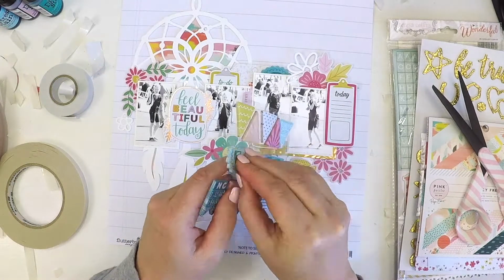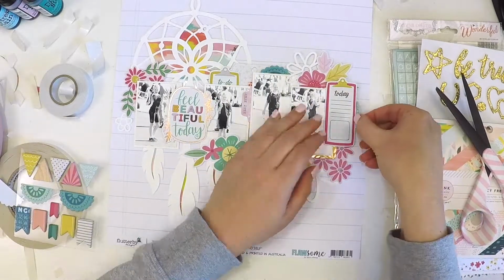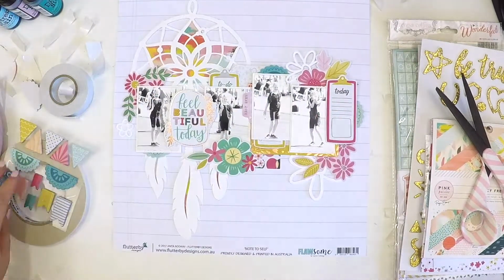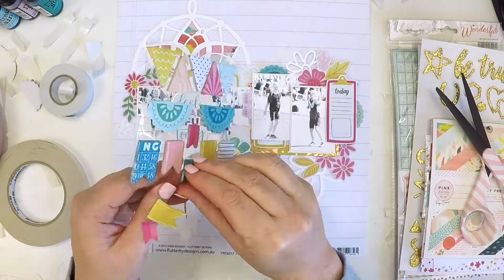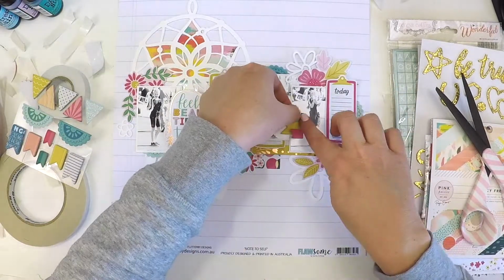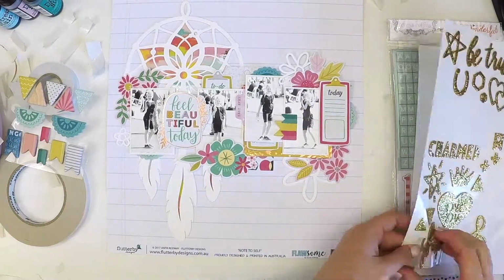These cute little bunting banner set is from, I think, the Carousel collection by Crate Paper. I think Maggie Holmes, beautiful Maggie Holmes, always comes up with these gorgeous things. And they are perfect not only for bunting and banners, but for layering and adding those little extra pieces, filling those white spaces where you think there needs to be something, adding some little pops hiding out here and there.